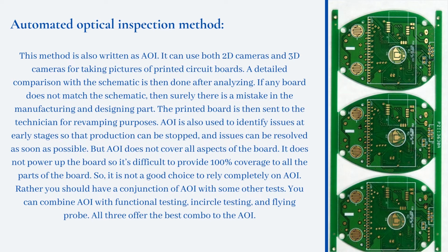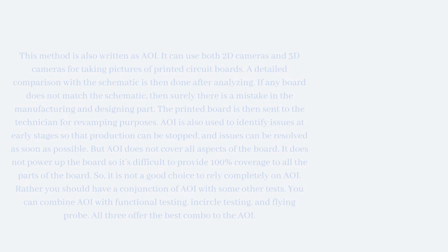So, it is not a good choice to rely completely on OI. Rather, you should have a conjunction of OI with some other tests. You can combine OI with functional testing, in-circuit testing, and flying probe. All three offer the best combo to the OI.